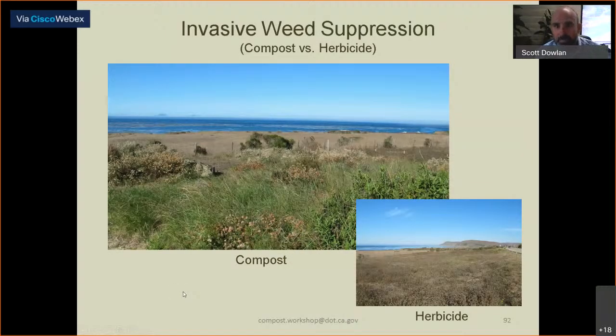Here is an example of where we're using compost incorporation for invasive weed suppression. And so coincidentally, these two photographs are right next to each other. And in fact, the top photograph, if you look at the back right corner, that's really the site that I have blown up as the herbicide. So they're right next to each other. And it was kind of an incidental experiment.